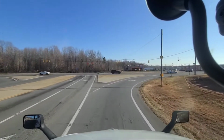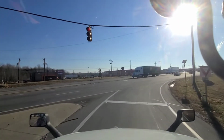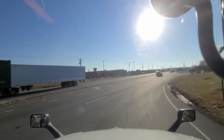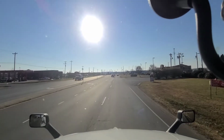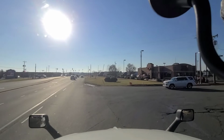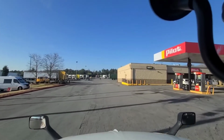Last thing I want is to get stopped at a weigh station by a DOT officer, and the next thing you know, I get a ticket. I'm not even making that good money right now, man, and for me to get a ticket, it's like, hell no. I definitely don't want that. You know what I'm saying? So I gotta be careful, man. It's right here. Yep, it's right here. Pulling in. I'll go straight to that CAT scale.